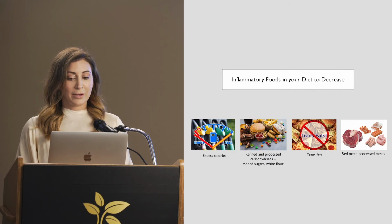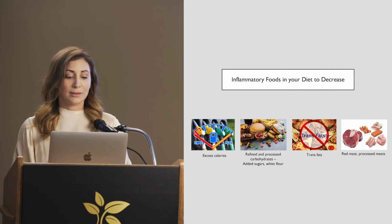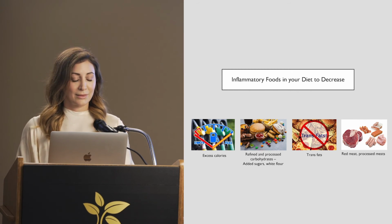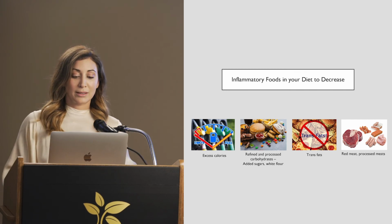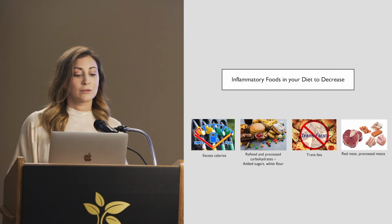So we've talked a lot about things that you can add into your diet that are good for your immune system. And now we're going to talk about some inflammatory foods in your diet to decrease. So the first thing is excess calories. So eating more than what our body needs can lead to being overweight or obese. And we know that excess fat tissue on our body promotes inflammation.